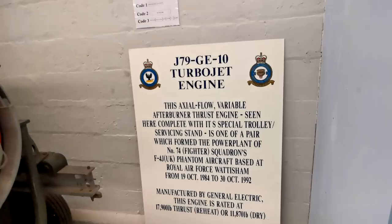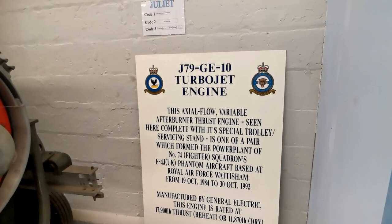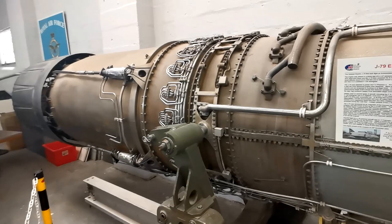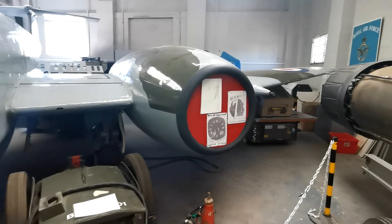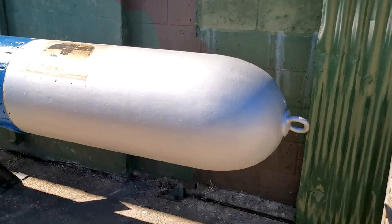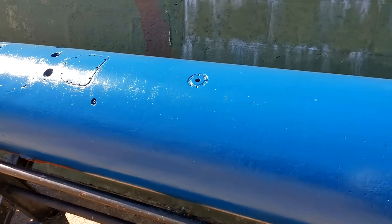Look at the size of this J79 turbojet engine. I mean, it just goes on and on and on. It's enormous. This is a Mark 8 torpedo. These things are enormous.